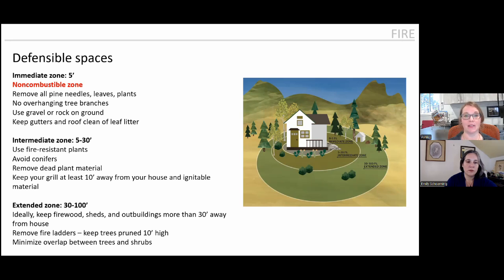This means making sure that trees are trimmed up at least 10 feet high, that you don't have any shrubs planted underneath trees where the fire can climb, and that trees are spaced so that their canopies are far apart.